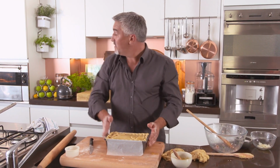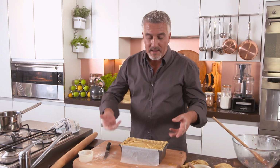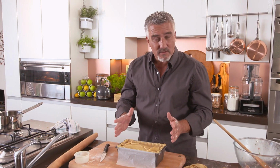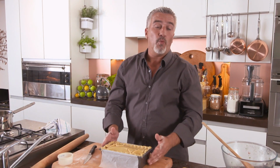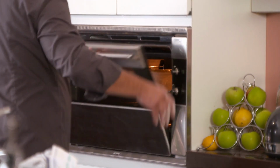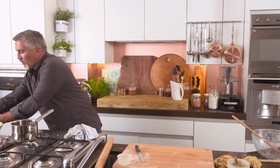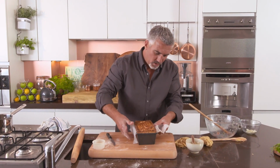Now, to bake this, I'm going to pop it into the oven at 200 degrees for 30 minutes, quite high. Begins to cook the inside, setting the outside. And then drop it down to 180 and leave it in there for 1 hour. Gorgeous. Beautiful. And when it has baked, I've got one here that has been nice and cool.